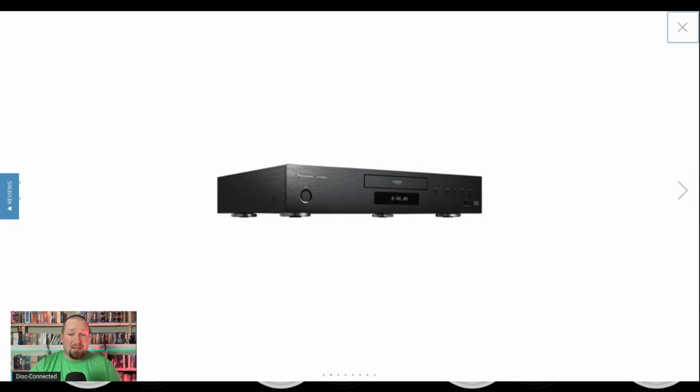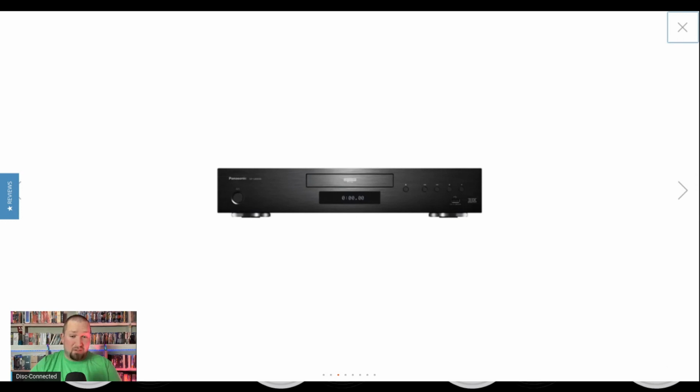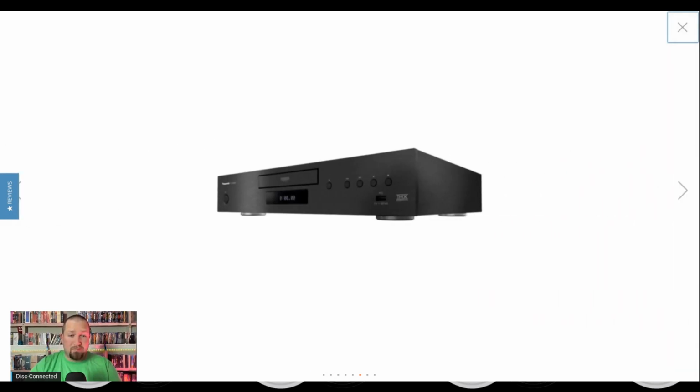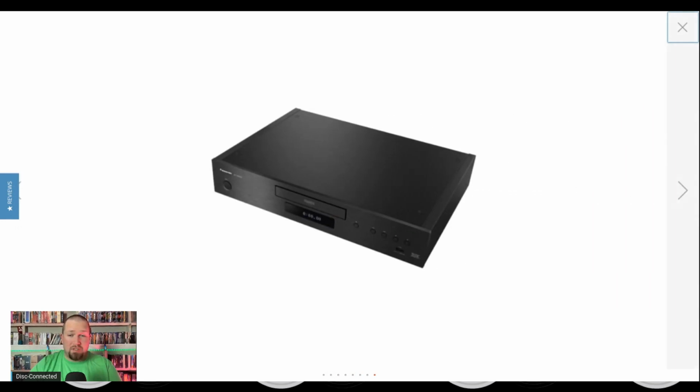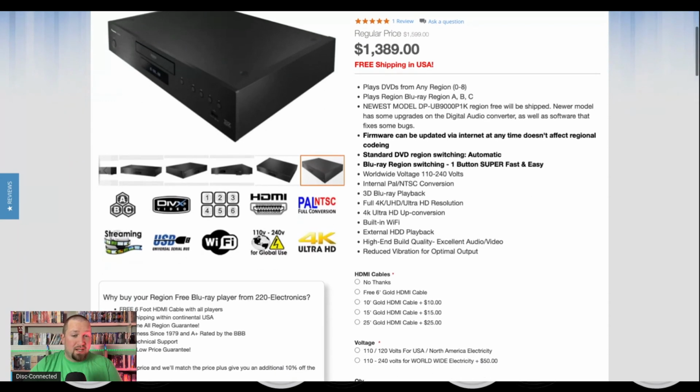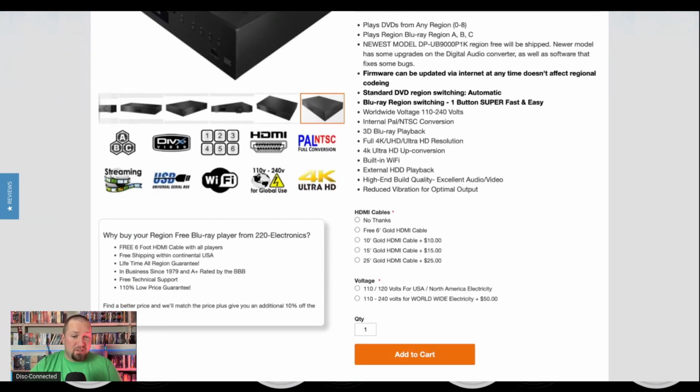This is something that is going to be hefty. It will be heavy for sure. And it is going to work very well for you. Again, it can play pretty much any format that you throw at it. Has the DVD region switching automatically. Blu-ray region switching is one button, super fast and easy. Has built-in Wi-Fi, external hard drive playback, high-end build quality, reduced vibration for optimal output. Still has the free 6-foot HDMI cable.